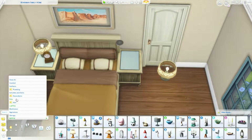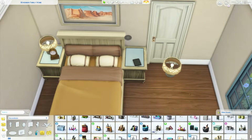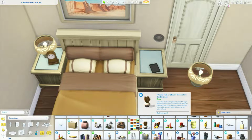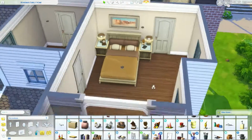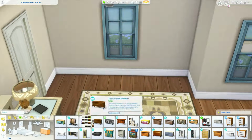And I use these Jungle Adventure lamps because I don't get to use them too often, but I thought they really worked because of that neutral brown color. They worked with the bed, worked with the walls, worked with the desert aesthetic that I have going on all in all for their home. And I, of course, used the new rug from Strangerville as well. I thought that was really pretty.